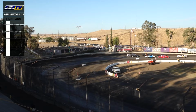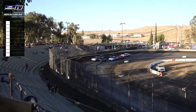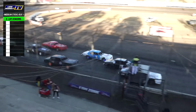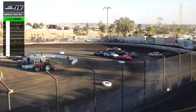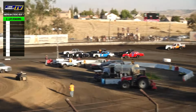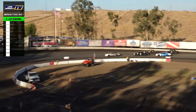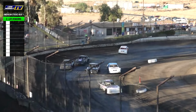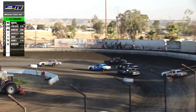We have 27 entries here in the American Stocks, which is exactly what I was going to lead into. Top 3 transfer. All the others will have to go to tonight's B main. Great field of American Stocks. They've been great all year. One of the highest average classes. And around goes Morrison in the 23 out of turn 2. Again, top 3 transfer. You can win this heat race, good for you. But if you finish outside the top 3, you're going to have extra work to do to get into tonight's main event.